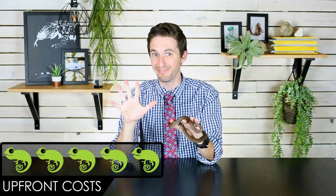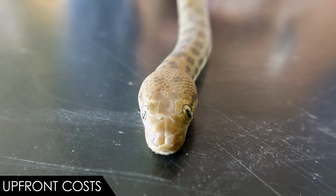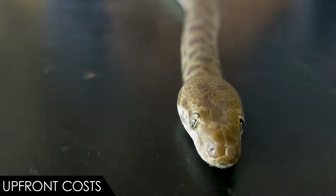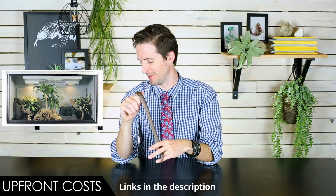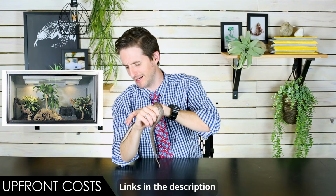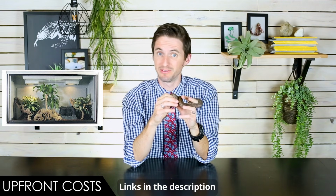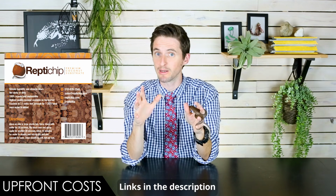When it comes to upfront costs, we give the children's python a score of 5 out of 5. The great thing about being an overlooked snake is that even being captive bred, these guys are very affordable. You add on to that the fact that the snake is tiny and has fairly normal snake care. Everything about it is tiny. So the enclosure is pretty small for a python, and so it's cheap. It's very affordable. They're gonna need a water bowl and substrate that'll hold some moisture.